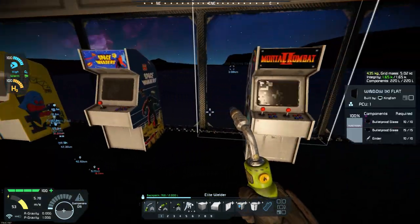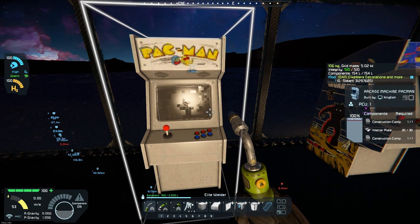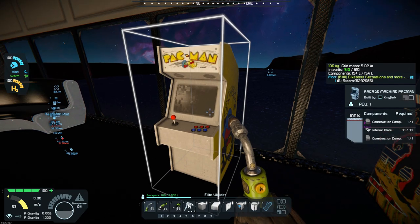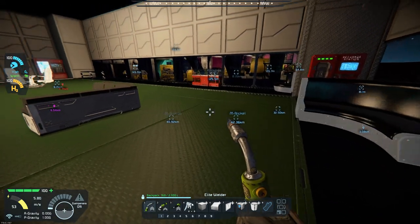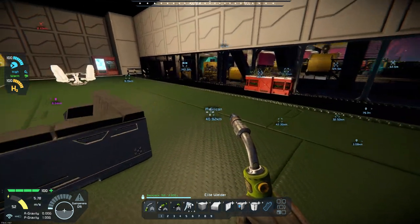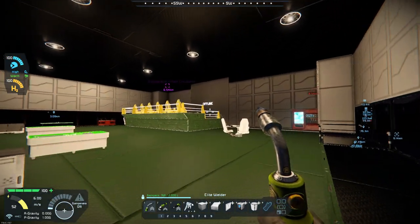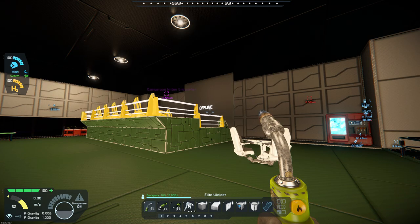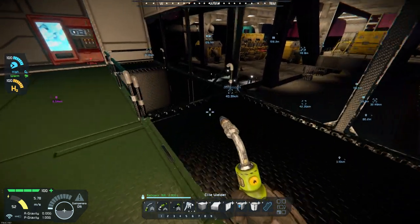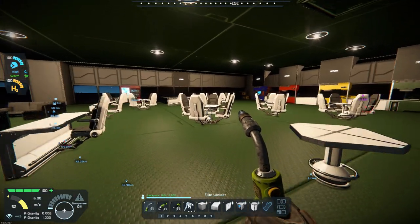I've got the arcade. I got Mortal Kombat 2, Space Invaders, and Pac-Man set up here. So you have arcades to play. You have the ping pong table. You have a couple of pool tables. And then you can just come up here and sit and relax. And then on movie night, you can come and watch a movie. So there's the entertainment center, and then of course we've got the food court down below, which I'm pretty happy with the way this came out.